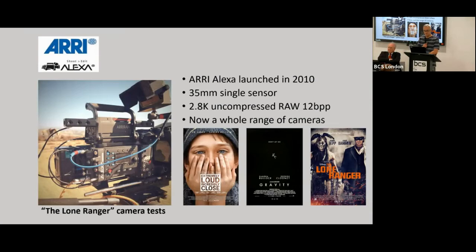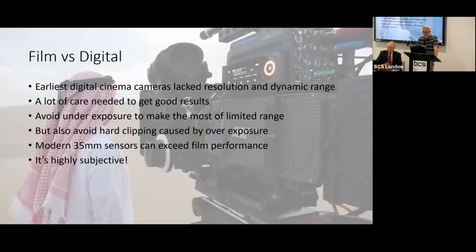So, how do we compare them? Digital sensors that were used in very early cameras undoubtedly were lacking in either resolution or dynamic range or both. They could produce reasonable images, and many productions were shot that still stand up today, they don't look terrible. A lot of care was needed while shooting, and that was the main thing. And you really needed to be careful to avoid underexposure, because then you would be into noise, and you really had to avoid overexposure, because on a digital sensor, you tend to get very hard clipping when you overexpose, whereas film has a much softer roll-off when you overexpose it.